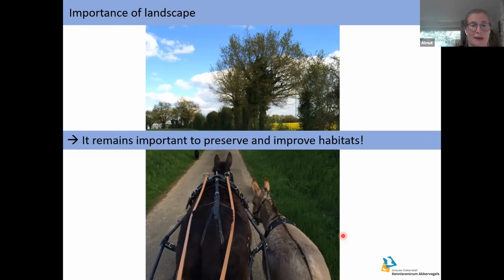And we have to keep in mind that it's very important to preserve existing good habitats and try to improve the ones which are not good enough anymore. And of course, go on with nest protection.